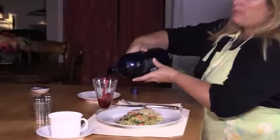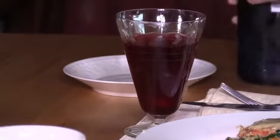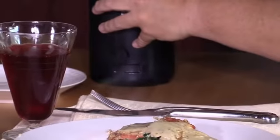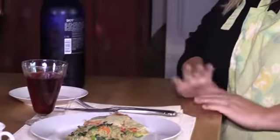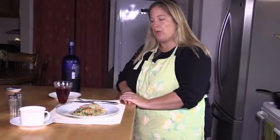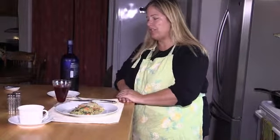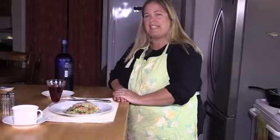So we'll put a little, it's somewhat dry, but not too dry. Try to do about 4 ounces with our meal. There you go. And for dessert, I'm going to, in just a minute, take out that rhubarb, and we'll see what that looks like for dessert. We're going to have rhubarb crisp and some chaga tea.